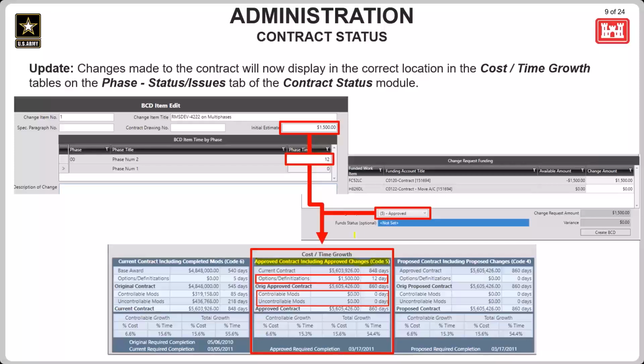So this change request we're showing on the slide has been approved as indicated by the change request status field, and this is from the status/funding tab of a change request. And that's also where the code 5 comes from in the title of the table. So we can see it says 5-approved, and that's for the code 5 table. This change adds 12 days and $1,500 to the contract, and we can see in this middle table that those values show up correctly in the options/definitizations row.